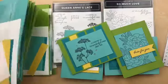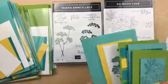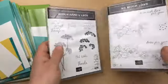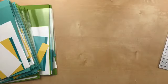So today we're going to make cards using the card kits, and we're going to just use a different stamp set altogether and show you some fun ideas of how, if you don't want to use these stamp sets, you can still use your card kits for other things. So I thought we would use my favorite.